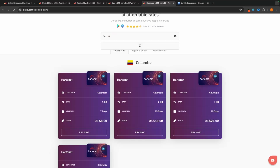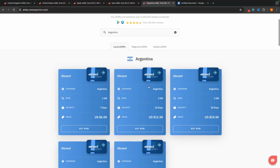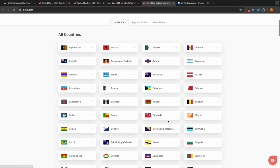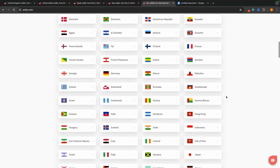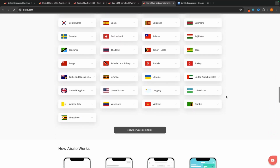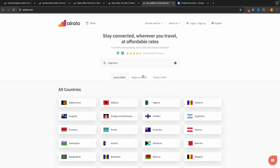Another country that is a bit of an outlier as well is going to be Argentina. This is pretty expensive too. I don't think it's as expensive as Colombia. As you can see right here, 2 GB is going to cost $11.50. But overall, the massive amount of countries that you get on Airelo compared with their cheap prices is why Airelo definitely tops the list. So that is just the individual countries right there.